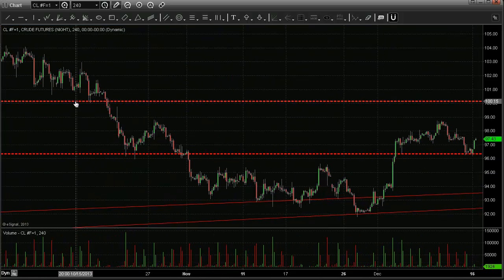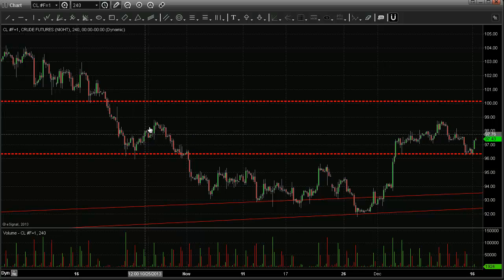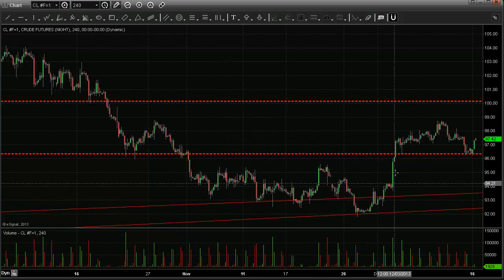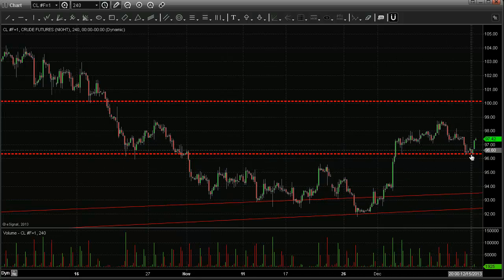More or less, you've got to remember the market moves in apartment building style floors and ceilings. You come down, you hit the floor, you bounce a bit, and then if the trend is down, generally you're going to break down through the next floor, hit it, bounce around, and then of course break through a roof and bounce off that roof. That becomes the floor. So we're starting to get a bounce here. It looks as though crude oil could chop around sideways for a little bit, build maybe a cup and handle pattern here, and then could continue to the upside.